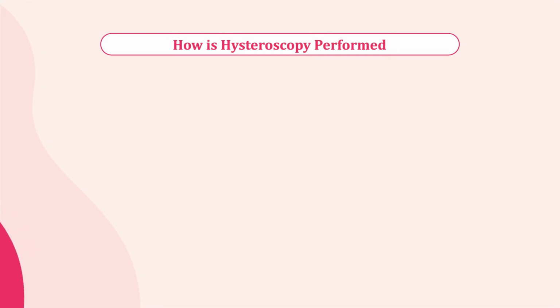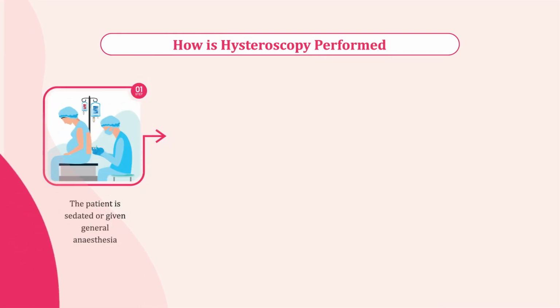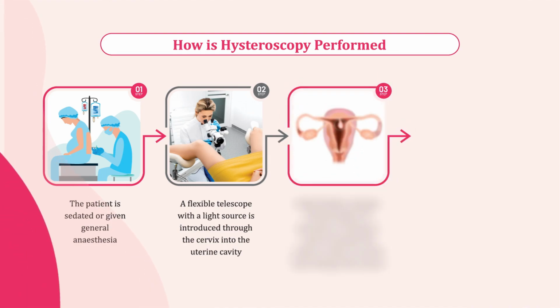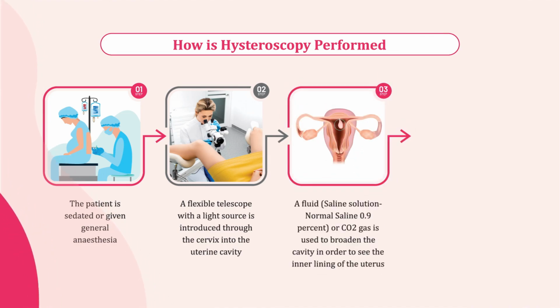So how does a hysteroscopy work? You will be sedated or given general anesthesia first. Then, through your vagina and cervix, a narrow tube with a telescope is pushed into your uterine cavity, which is sometimes filled with 0.9% saline solution or normal saline or carbon dioxide gas to broaden the cavity in order to see the inner lining of the uterus.